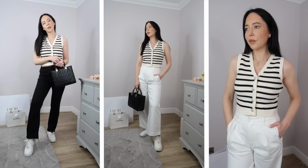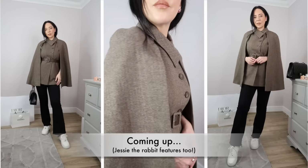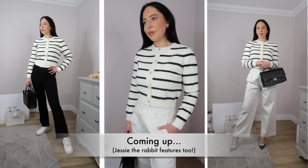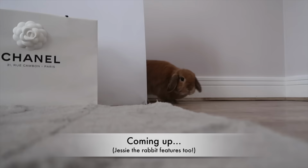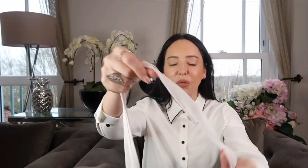So this is gonna be quite a big haul. I've got a new handbag, which I think you're gonna scream when you see it because of the color, and it's not a color that I've been looking at. That's all I'm going to tell you. And the other thing is, I got it for a £440 discount, and I'm going to tell you how I did that, because I wasn't expecting it at all. So we're going to talk about handbags.